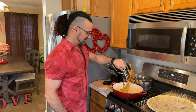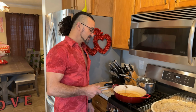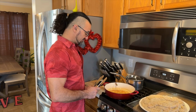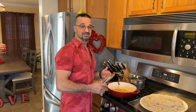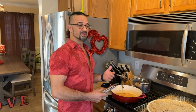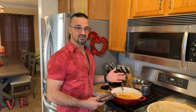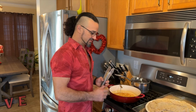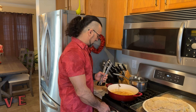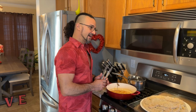Oh, there we go. And just remember, a good thing to have when you do any kind of frying is a good thermometer. You want to try to maintain a constant 350 to 375 degrees, depending on what you're frying, just so you know where you're at with that oil temperature. Right now I'm running a little low, so I'm going to add a little heat.